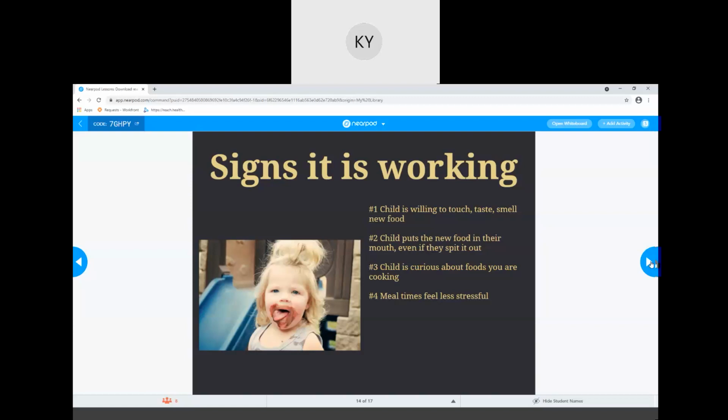Okay, we're bringing this food in a little bit. It might seem really slow, but they're giving it some attention. They're recognizing it, even things like bringing it to their mouth, licking it, smelling it, putting it in their mouth. Even if they spit it back out, I'm okay with it being in their mouth, because that's one step closer to chewing it, which is one step closer to swallowing it.